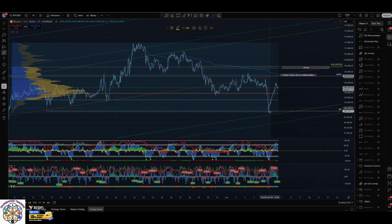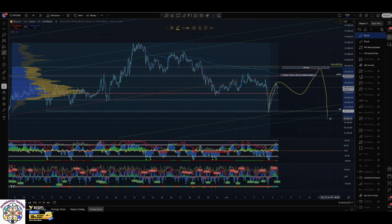But if we do see a 3-wave move up to that area, and some time elapses, our pitchfork midline would be in confluence with that value area low, or value area high, excuse me, and the golden pocket. And that is another area where we could see a rejection and a continuation down on Bitcoin.